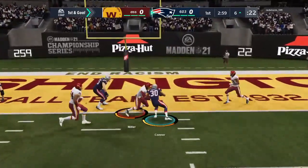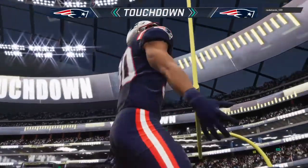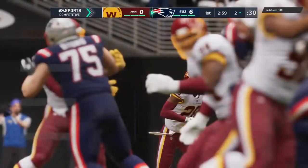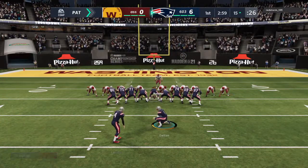They'll run here with Connor. And he's in. Touchdown, Patriots. A 6-yard touchdown run. And the Pats have taken the early lead. Josh Lambo lining up for the point after. Well, that's how you take advantage of an early turnover.